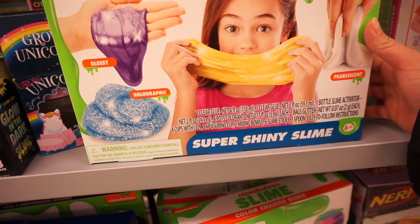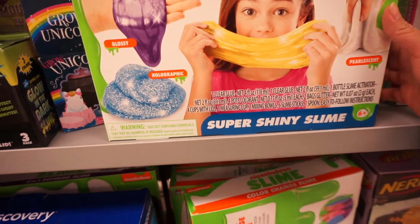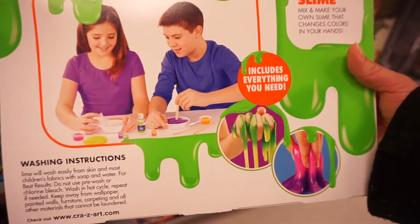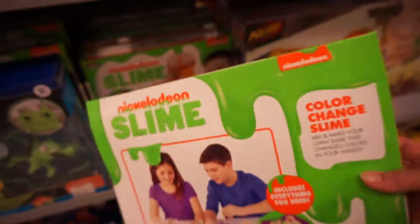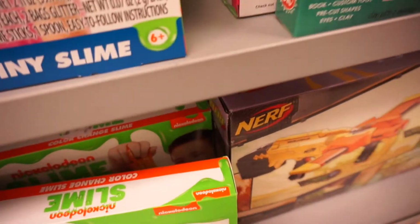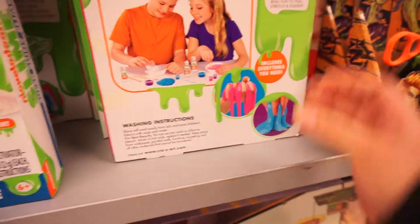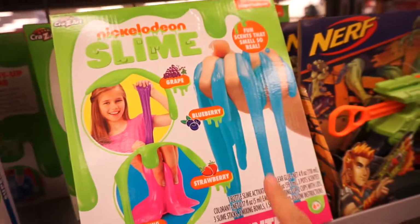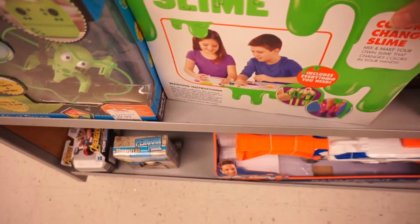Ooh. I think I'm gonna take one of those. Color changing slime. Ooh. Which other one? Which other one? Scented. The thing is, you guys wouldn't be able to smell this, so I think I'm gonna take one of these.